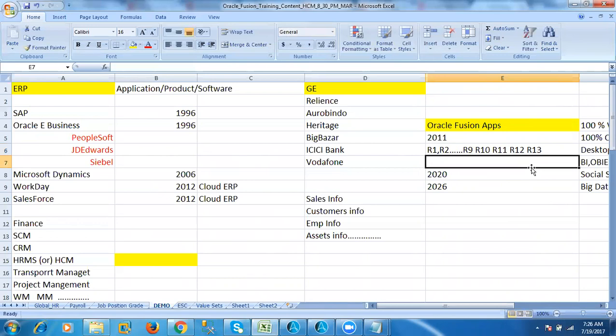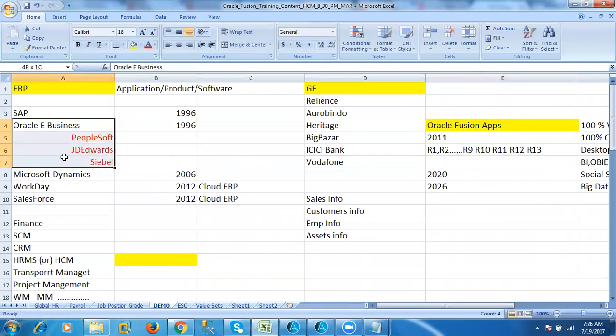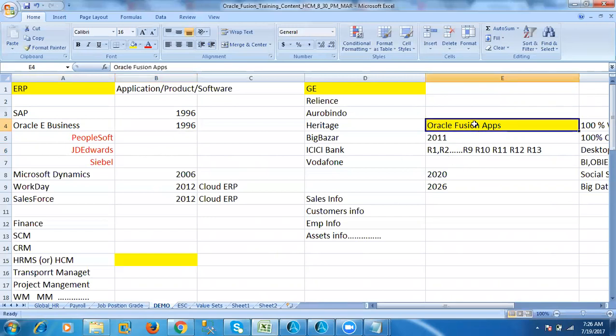Okay, fine. So one basic doubt we can get: Oracle already has four ERPs, and they have a very good ERP, Oracle Applications, from 1996. It means more than 20 years. They are already using one product, having thousands of clients across the world. Then why has Oracle designed one more ERP right from scratch? And then why have they released this product into the market? So what is the main reason behind this? Why have they designed this? There are four strong reasons.